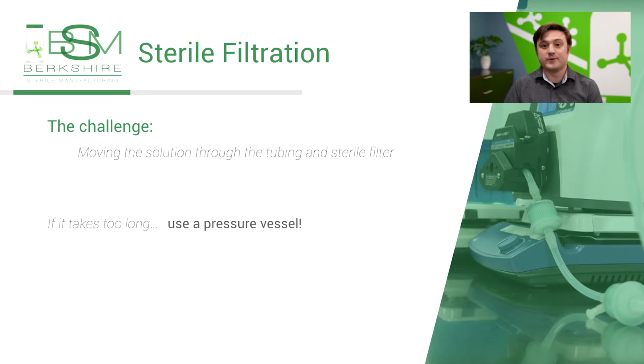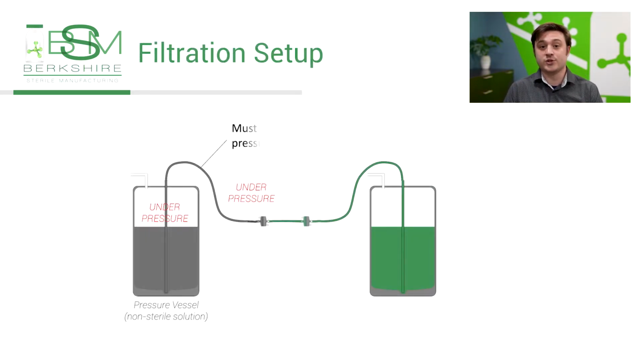a pressure filter. Of course, when we use a pressure vessel, we must follow it with pressure-rated tubing, either rigid or reinforced. It doesn't matter. These are connected to the filters. A normal filter usually works, but if we have a hard time filtering a product and it requires extra force to move it through, then we may use stainless steel filter holdings.